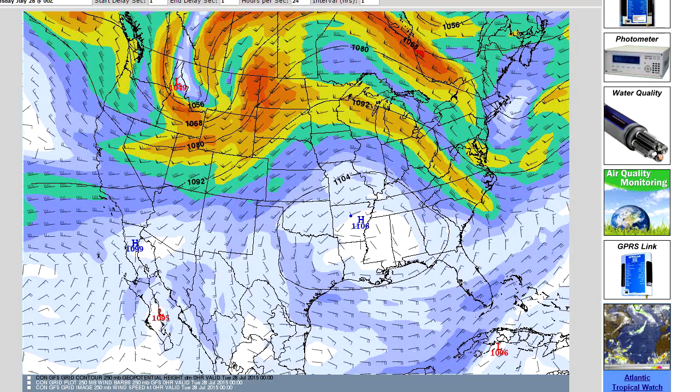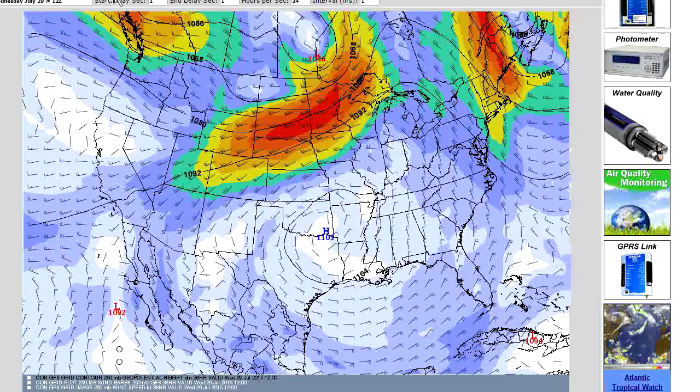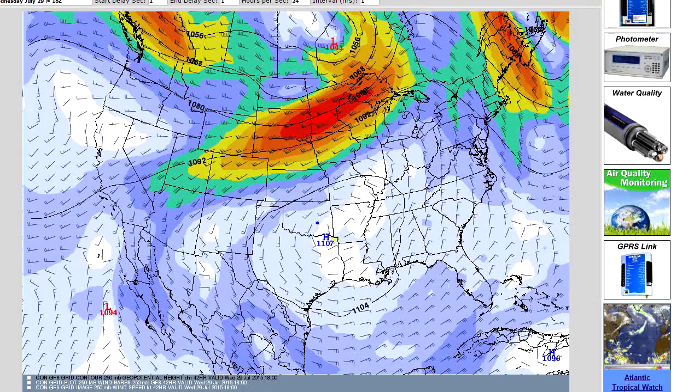So here we go, upper level high across the southern Mississippi River Valley. There's that anticyclonic flow in that area, and that's giving us a little bit of a southerly flow from the Gulf. Not enough to really get anything going, but it is a little bit of a change from what we've had over the past week. Then we start running the model forward. So the high kind of retrogresses a little bit, goes back into northeast Texas.